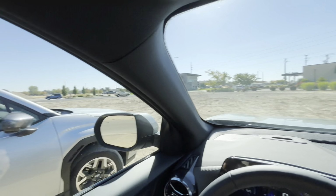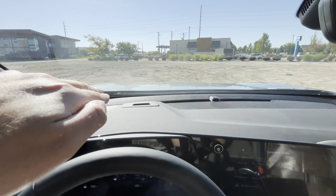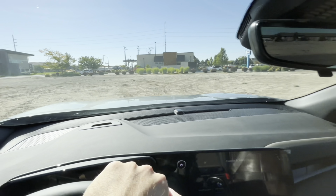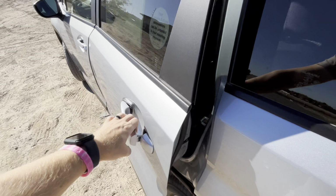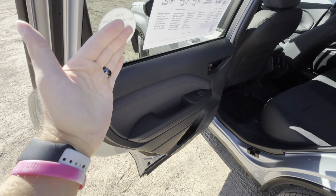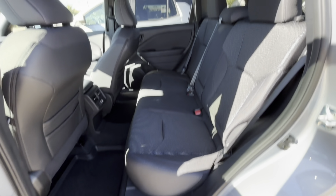Visibility is not as good in this one as it is in the Forester. The windows are just bigger and better, but the hood also slopes down, so you do have good forward-facing visibility, if you guys can see all that. And through the back, through the side mirrors, everything just is pretty nice in here. So with that said, let's hop into the back of the Subaru. The back of the Subarus, especially the Foresters and the Outback, that's really where this platform shines. Door panel, not really worth talking about. There's nothing new back there, but this is the bench seat.